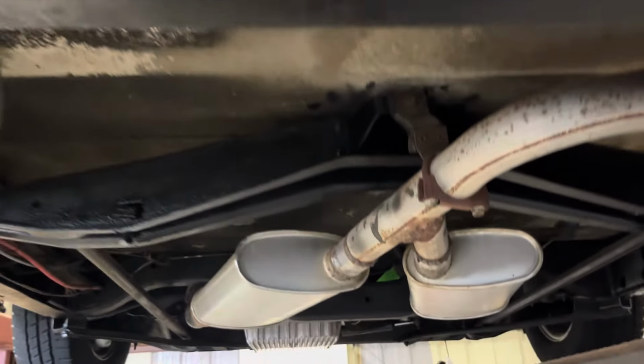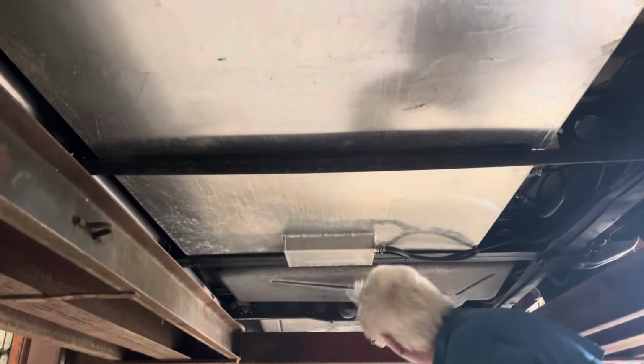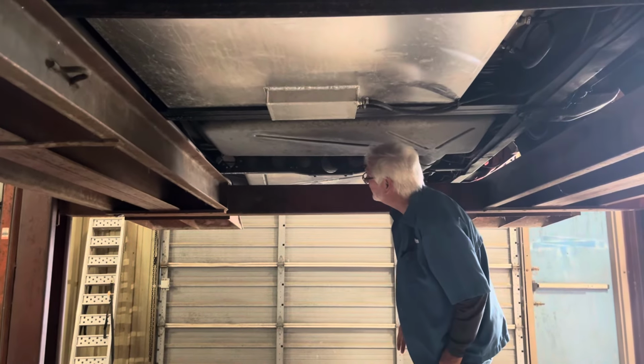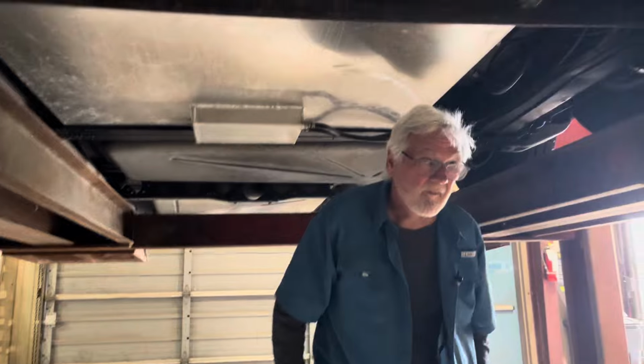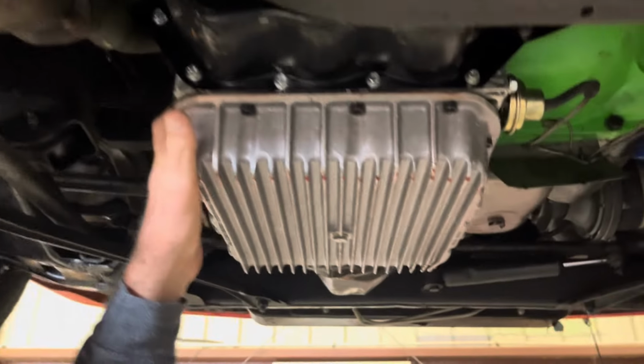You can see it's got the aluminum fuel tank. Frame's been detailed. It's still got the two tank system in it. Original tanks, in great shape. Got a reducer transmission pan, new mufflers. It's got a monster transmission in it. It's got one of my motors in it.